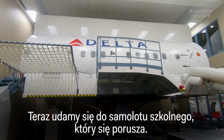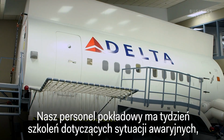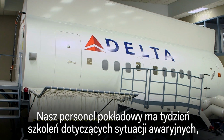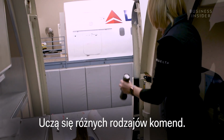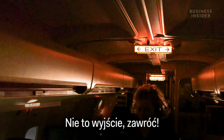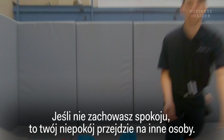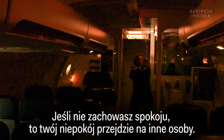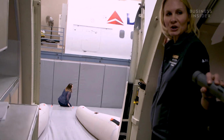We're going to head to our motion-based trainer. It is our one and only trainer that does shake, does move. Our flight attendants have a week of training for emergencies that could happen on board the aircraft and learning our different types of commands. This is one of them. Evacuate. Evacuate. Seatbelts. Leave everything. Bad exit. Go back. Come this way, leave everything, jump and slide. If you don't stay calm, then your anxiety will feed off of that person. It's definitely important to make sure you stay calm.